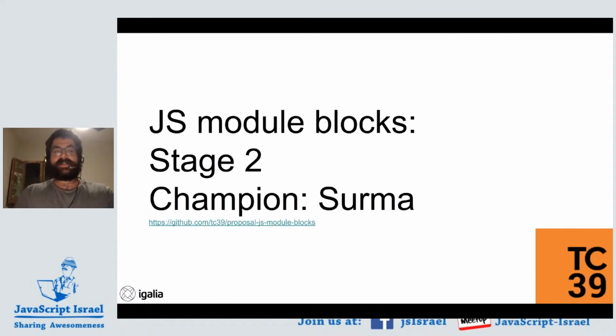So module blocks are now at stage 2. We just had a TC39 meeting last week, and the committee came to consensus on bringing module blocks to stage 2. And in TC39, one way that the committee could organize itself is the committee takes on pieces of work, and then just everybody works on it. We in TC39 have a champion model.